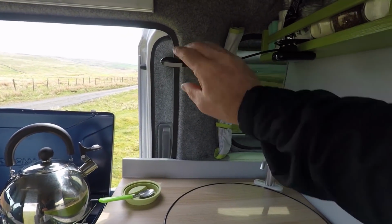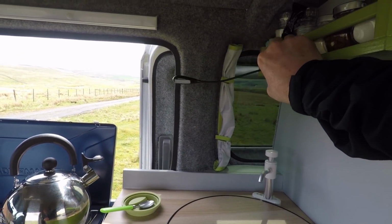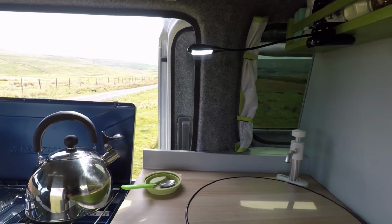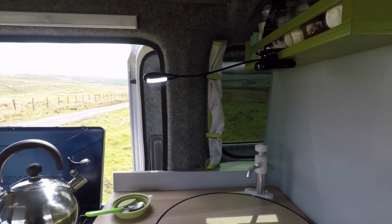And I also have one of these. It's very simply just a little clip-on rechargeable reading light, and that's great because at night time ideal for me to use to read a map or to do a little bit of sketching or drawing.